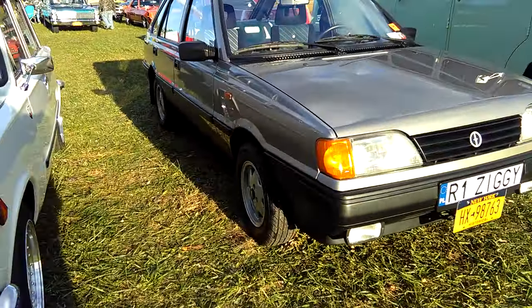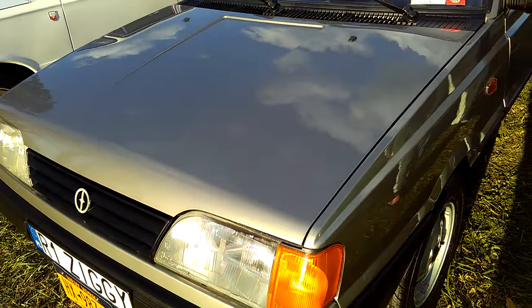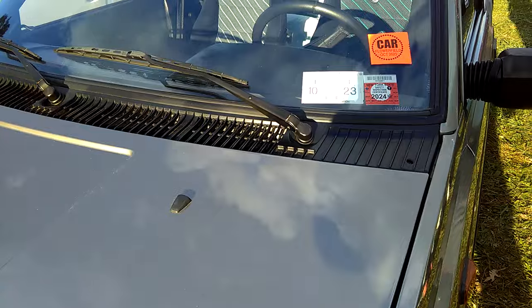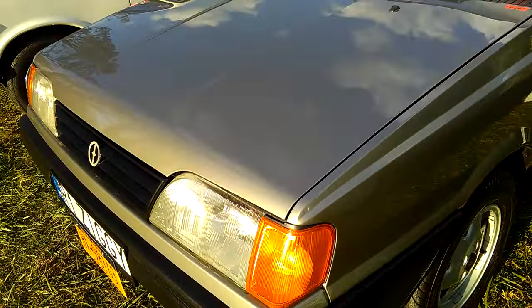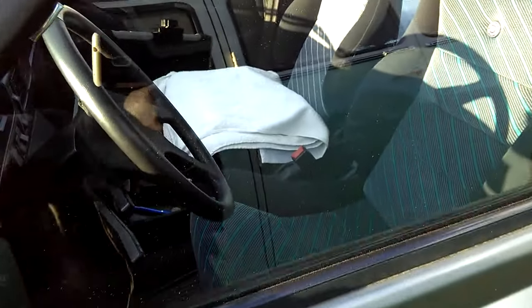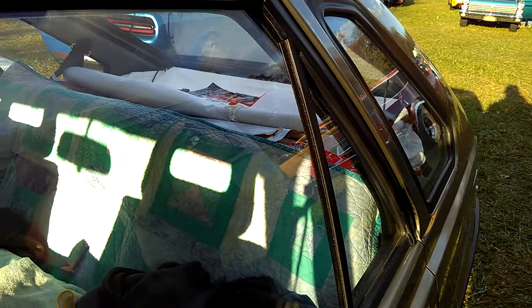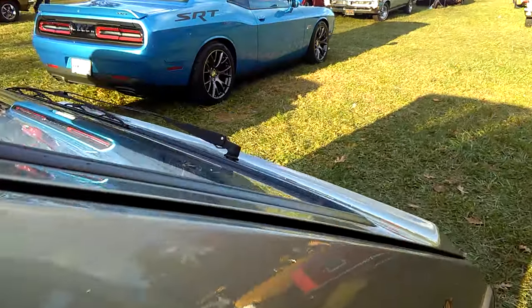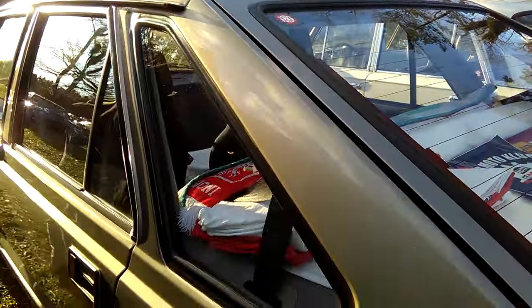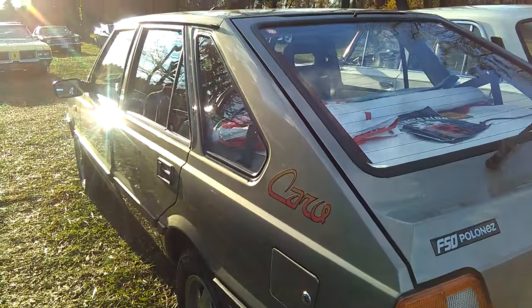This here is a, I have no idea what this is. This is a 92 FSO. I don't know what brand FSO is. I don't know. Looks like some type of Polish car club. It's in Polonaise. Right, so FSO.